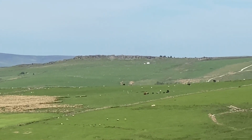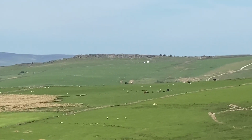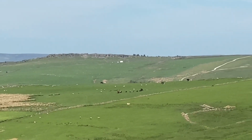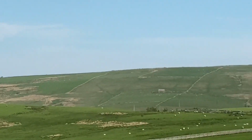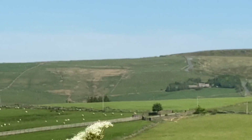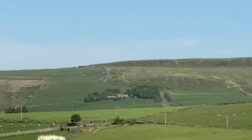And then just panning across there, that's Windgather Rocks, which is the location I covered in the previous video, or one of them anyway. So then just panning over to the right, when the motorbike has just gone past, there's Pim Chair as well.